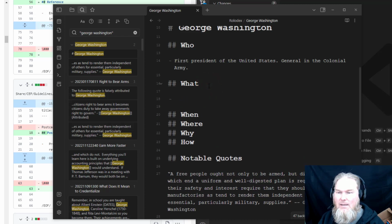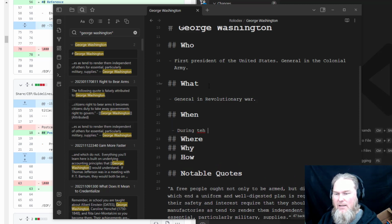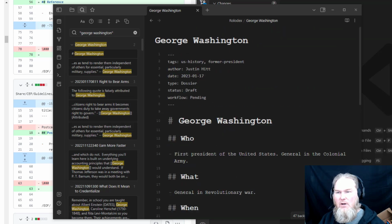So what's something about George Washington that's important? Well, actually when, so first president of the United States, we already got that. General in Revolutionary War. I now have this note in place. When was this? During the U.S. Probably the Revolutionary War. I don't know. We can basically make quick notes, clean them up later, and build our materials together.